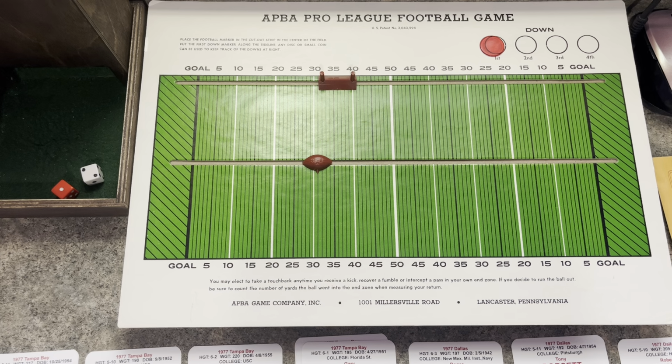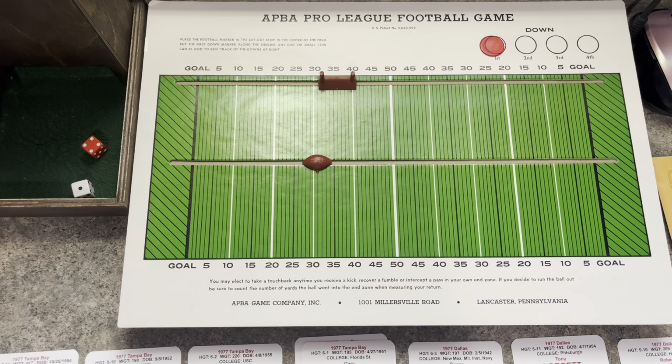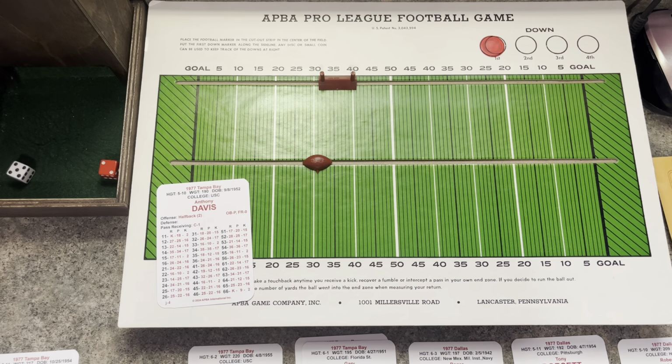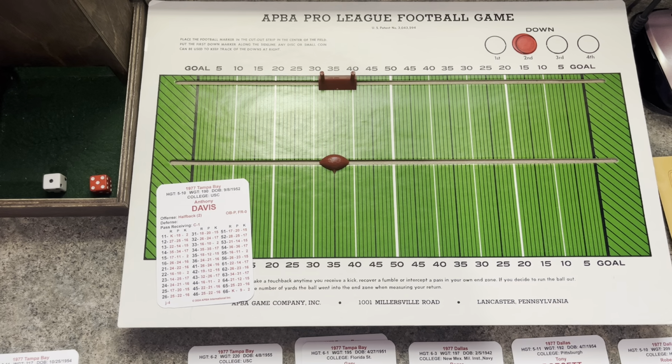I'll do that one. Let's see here. All right, so Tampa Bay. I think we'll start with an inside handoff. 41, that's going to go to Anthony Davis. The Dallas defense, looking for it. The snap to Huff. Hands it to Davis. 51's a 17. That'll be a gain of 4. 2nd and 6.